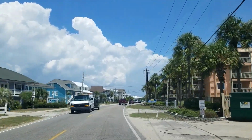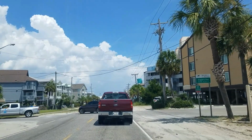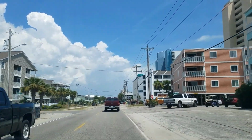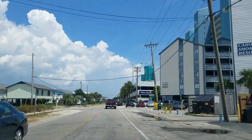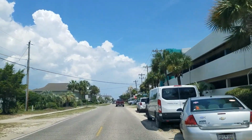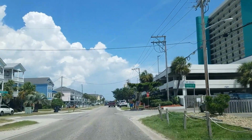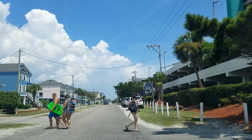Several people who haven't had a chance to come to this area in a while have requested us to ride down this area so they can see some of the rentals and condos they normally frequent. So right here, we're just north of the Garden City Pier and heading into Surfside Beach, which is just ahead. Look at them coming and going to and from the beach.